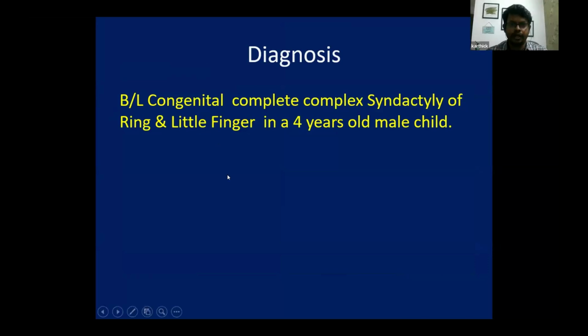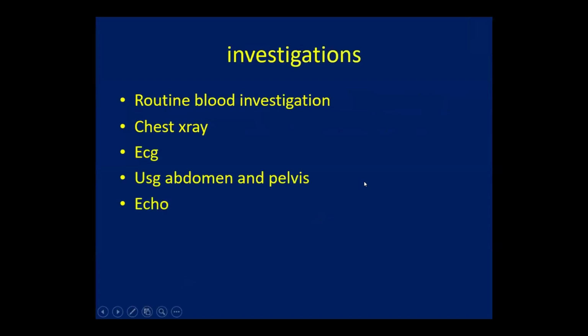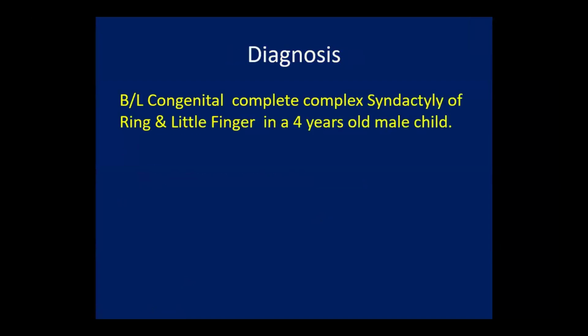So my diagnosis will be bilateral congenital complete complex syndactyly of ring and little finger in a 4-year-old male child. So how will you account for the missing middle phalanx? Since the child is a 4-year-old, and due to syndactyly involving the ring and little finger, there can be an arrest of growth in the border digit. No. There is no arrest of growth.